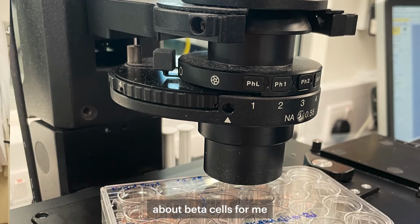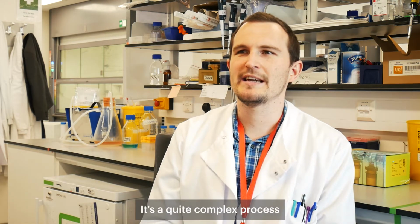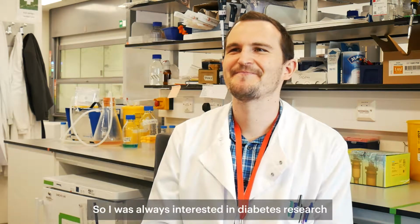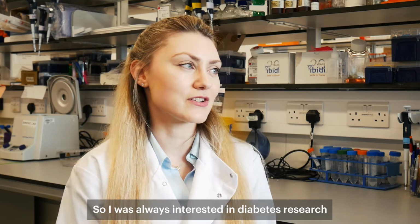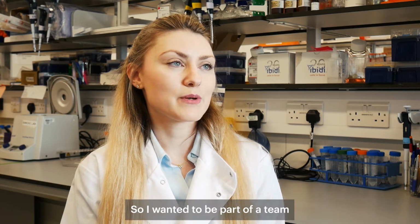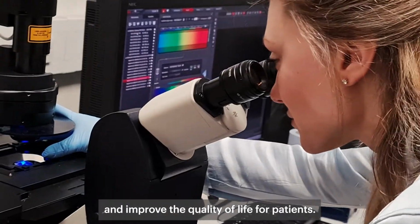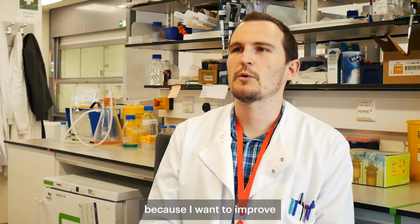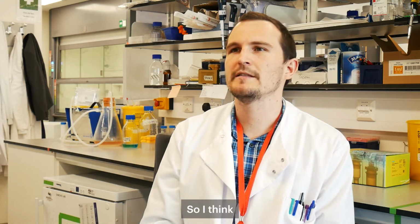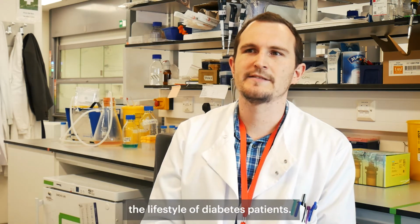The most interesting thing about beta cells for me is how they sense the glucose levels in the blood. It's a quite complex process. It involves a lot of enzymes and molecules, but I found it really interesting. So I was always interested in diabetic research because I have close relatives who are afflicted by the disease. So I wanted to be part of the team that would shape new therapies and improve the quality of life of patients. I found it really interesting because I want to improve the process of creating beta cells. So I think this research may be really useful to achieve that and to improve the lifestyle of diabetes patients.